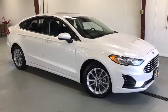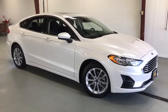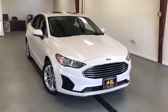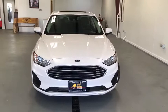We are pleased to show you the 2020 Ford Fusion Hybrid. You can have both impressive power and great economy in a Fusion. This vehicle has less than 100 miles.